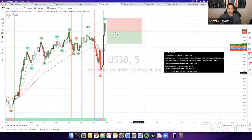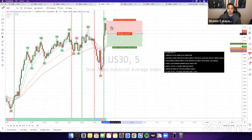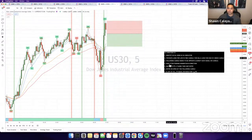The candle is fine right now. If the candle closes below here, so if this exceeds 750 pips, then it's too big. So max stop loss is going to be 750 points, which is 750 pips. Anything below that is fine.